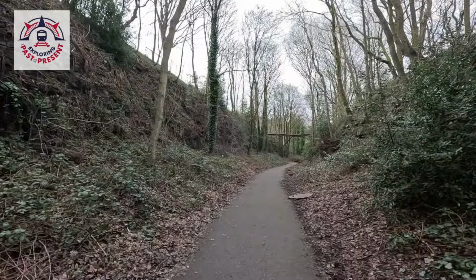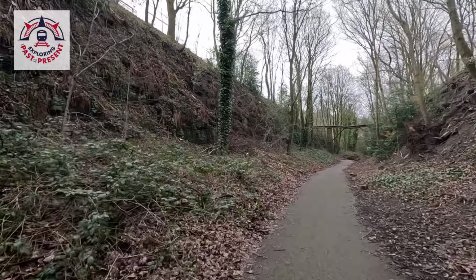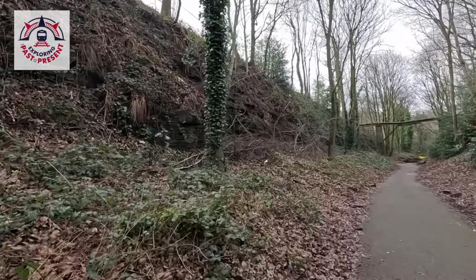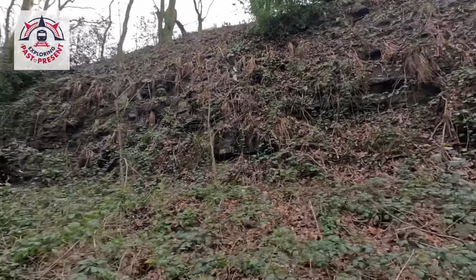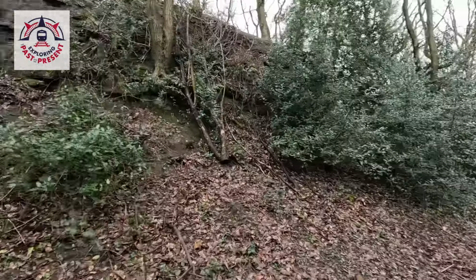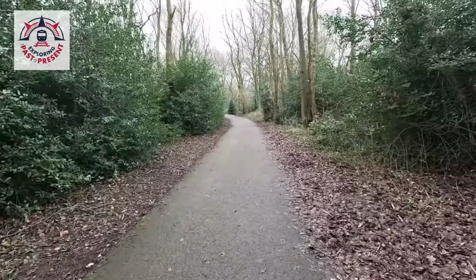It's a nice cutting, this. Now if I just take a little walk back, you can just see some brickwork over here. I'm not exactly sure. I think that's just more of the retaining wall that holds up the rock. You can see the rock here. I think it would have been a little bit lower in terms of track level. I don't think this was the track bed. I think it would have been a lot lower down.